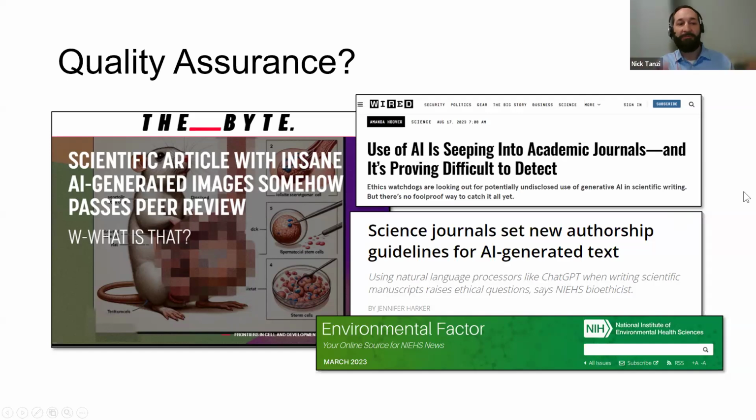I never thought I'd have to blur out an image of a rat, but apparently it was quite explicit. AI generated genitalia. Don't want to ruin anybody's day today.